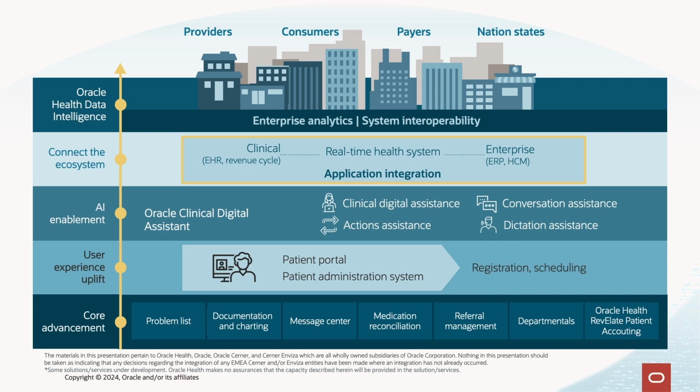You see highlighted here that application integration is how we intend to help deliver that predictable excellence. So let's talk about how we are taking some of the capabilities that we already had in these product portfolios, unleashing them with your needs in mind to create even more value for our healthcare customers. I work in a portfolio called Real-Time Health System. Often when I introduce that name, I get this reaction: what is a real-time health system and how do I become one? Here's how we think about real-time health system at Oracle Health.